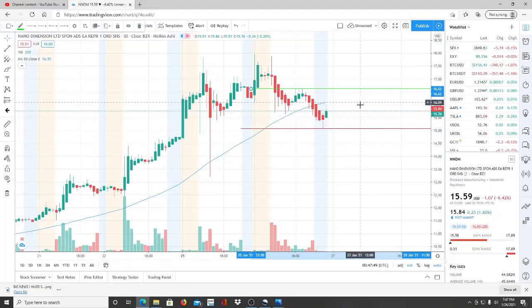But 1662 definitely needs to be broken through and turn into a support by the bulls to work their way up to newer highs and new resistance levels.